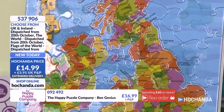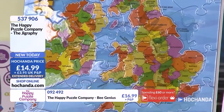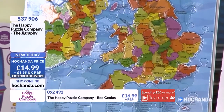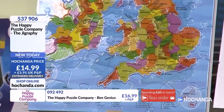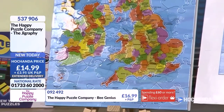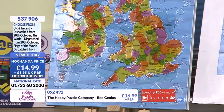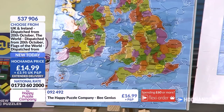They're nice, chunky, thick, big pieces, and it's all about teaching somebody where everything is in the United Kingdom, understanding how the country is split up, and you've got lots of lovely blue sea around it as well. And also certain areas which are very small have been enlarged for you to be able to see as well. This is not a normal jigsaw.